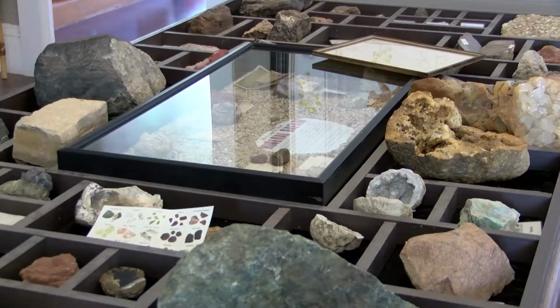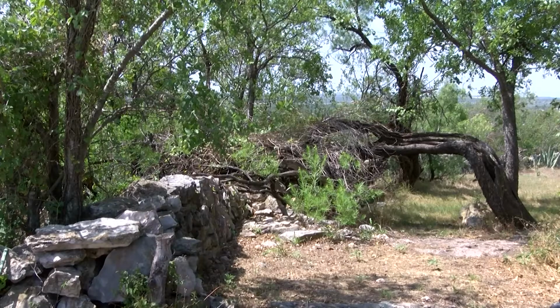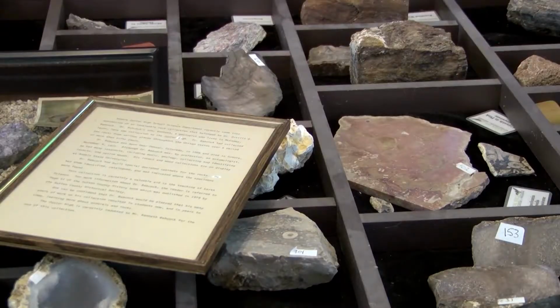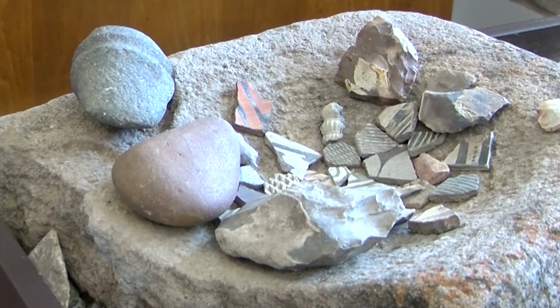Brooke Wood, executive director of the center, says its new purpose is all about education, conservation, and preservation. There are hiking trails, bird-watching areas, and much more, including this museum. Some might be surprised to learn that there are a lot of fossils that have been found in the area. Most are aquatic. However, there's one that blows the rest out of the water.